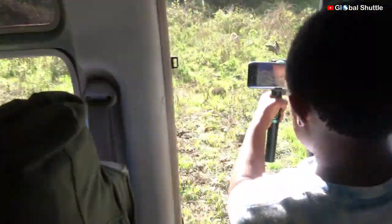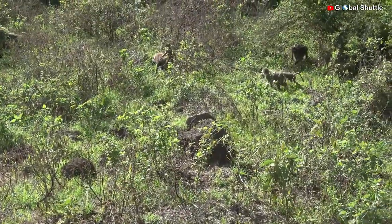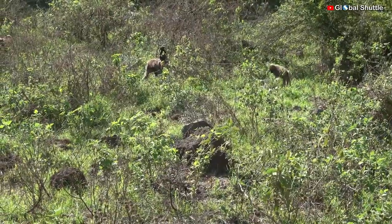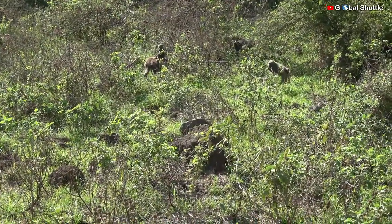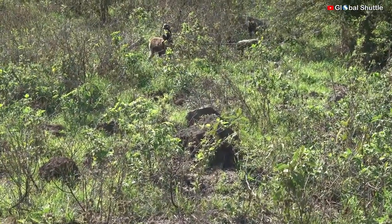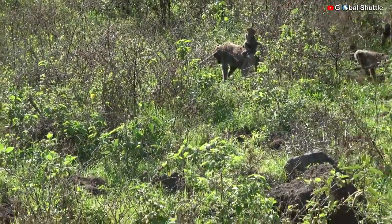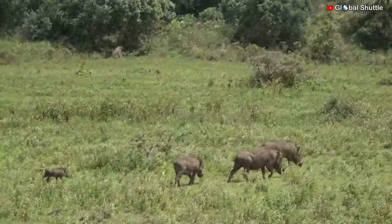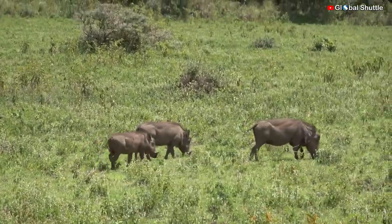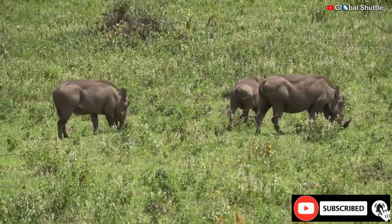Baby sitting in a bush. Baby riding its mother. You got it. Baby riding its mother.